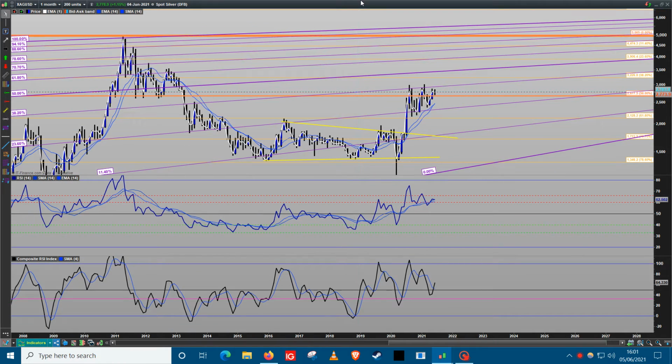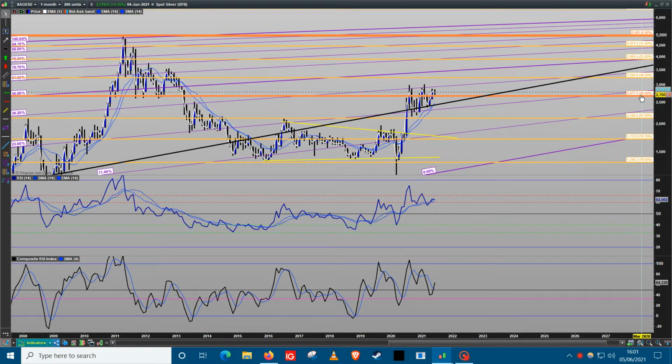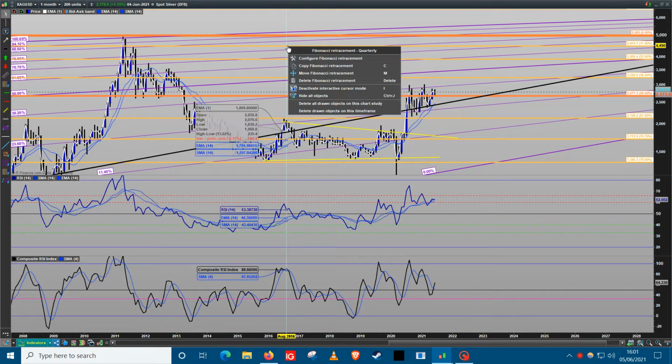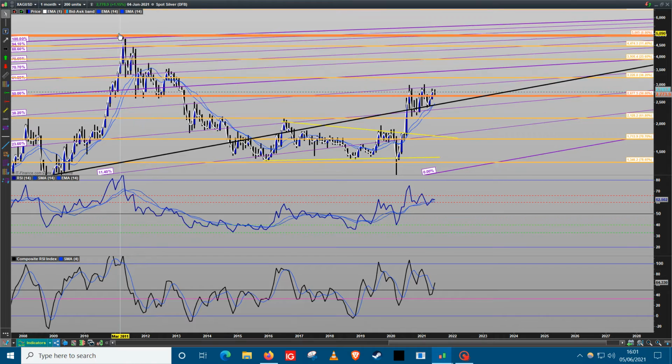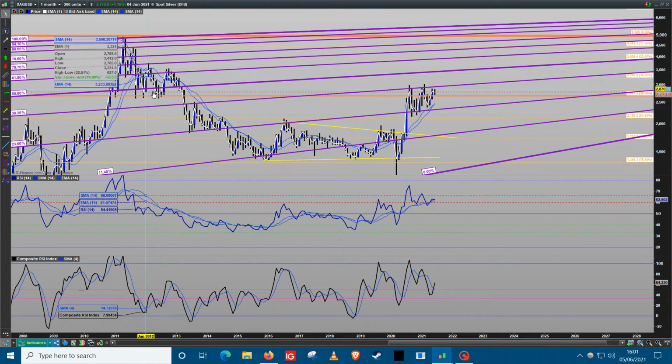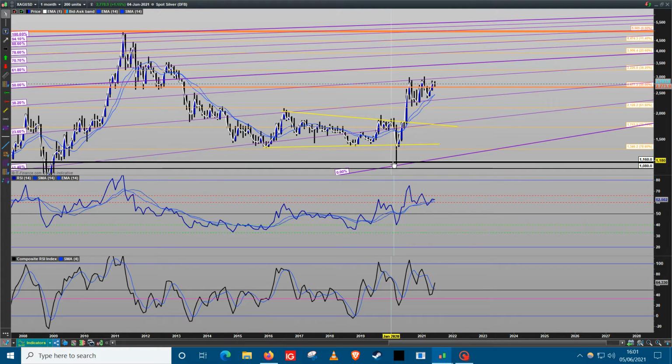Here's the monthly of silver. It's still looking good. You can see very clearly this pivot low here. That's also the 50%, big 50% fib, probably taken from a quarterly or another monthly chart. Yeah, taken from a quarterly chart. We've seen the sell-off, a wedging, really nasty spike down into these lows here.